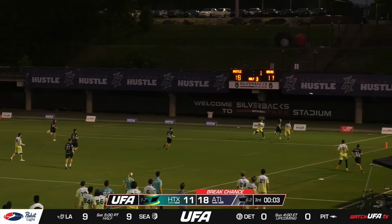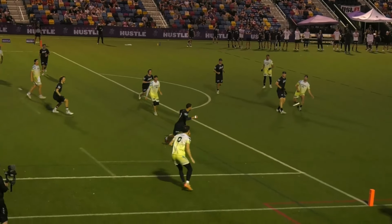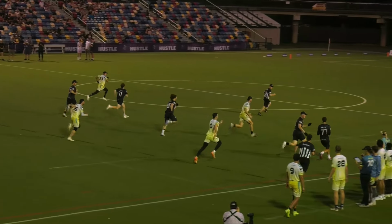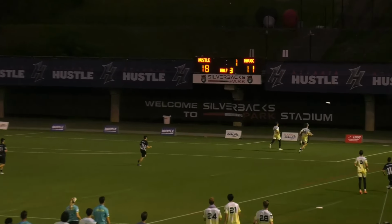Fairley throws up the buzzer beater to Dean Ramsey. Is it inbounds? It is. That is absolutely crushing for the Houston Havoc. Atlanta Hustle was on their back heels. Kenny Taylor with a clutch block, and they quickly go 80 yards to the house to end the third quarter. It's 19-11, Atlanta Hustle up.